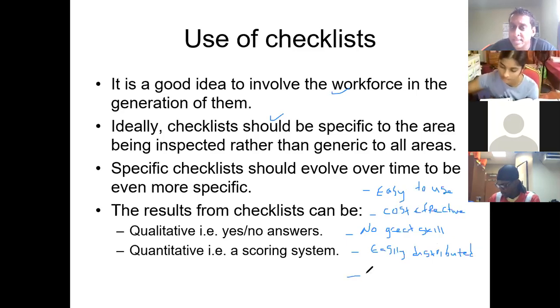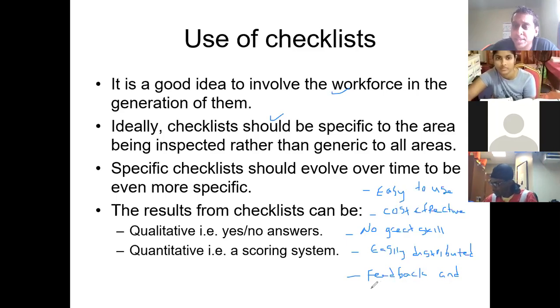So feedback could be quick, right? As opposed to maybe trying to do an interview. Feedback could be quick and effective, right? Because whoever is filling out the checklist will fill it out one time. I'm not too sure what the other word was that I was going to put, but feedback could be quick and effective in that you would just inspect and look at the forklift and put condition of the tires good, condition of the lights good, condition of the brakes good. So it's very quick. It's a way of doing what you're doing quickly, right? So feedback is quick and effective.